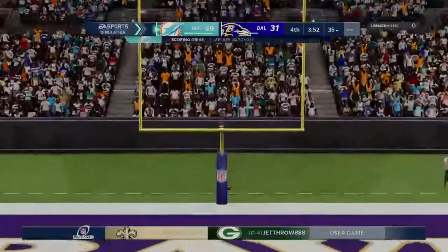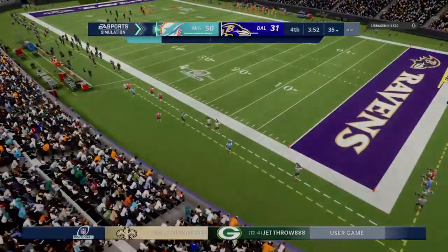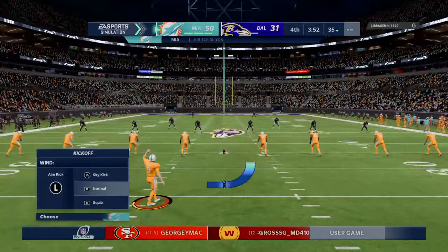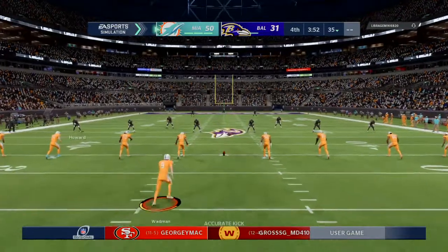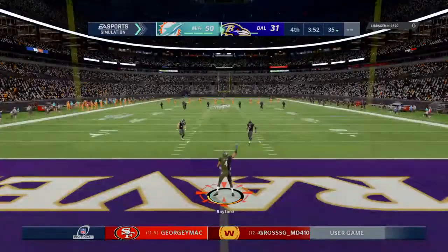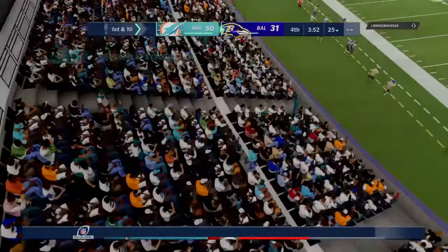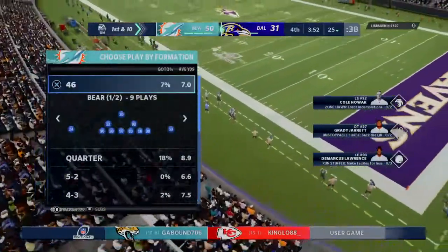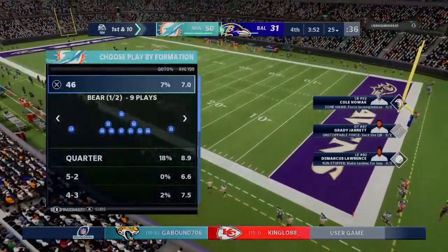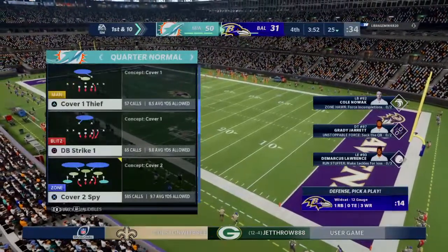And he's been a busy man, 5 for 5 now as he knocks another one through to extend the lead. Ravens 31. Out is the kickoff unit as they run up and send this one away. Gain at the 25-yard line. The Ravens take over 1st and 10 at their own 25-yard line.